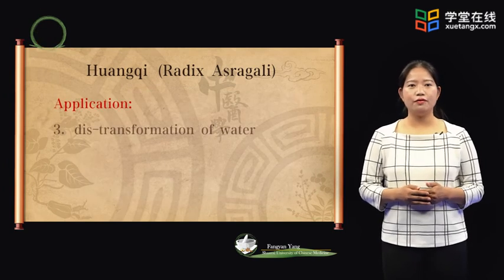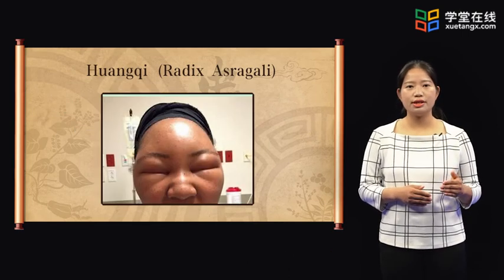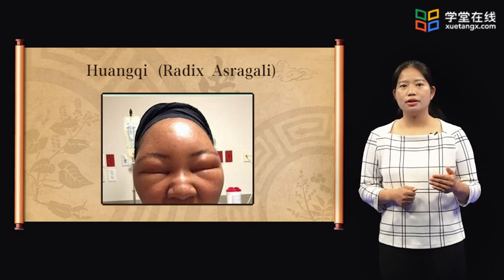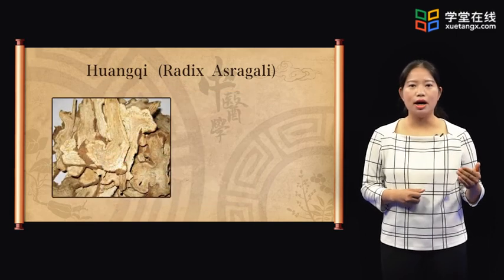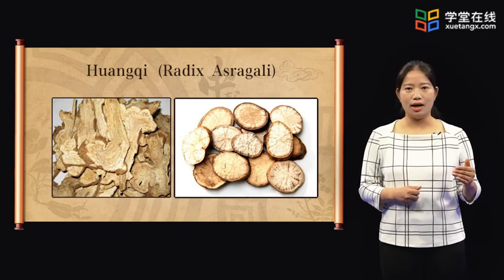It is applied for retention of water due to deficiency of qi with facial edema and dyspnea, and it is used together with Fang Ji and Bai Zhu, such as Fang Ji Huang Qi Tang. It is remarkably effective for edema from chronic nephritis with presence of protein in urine for a long term.